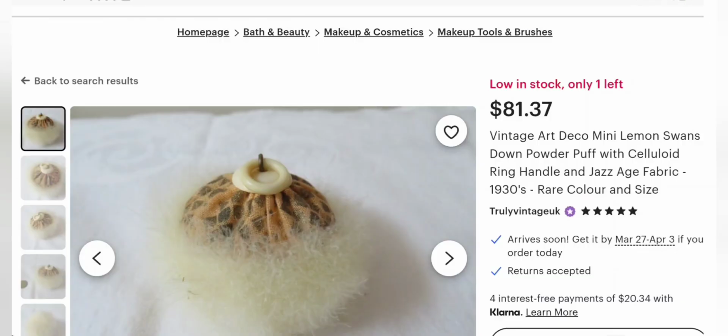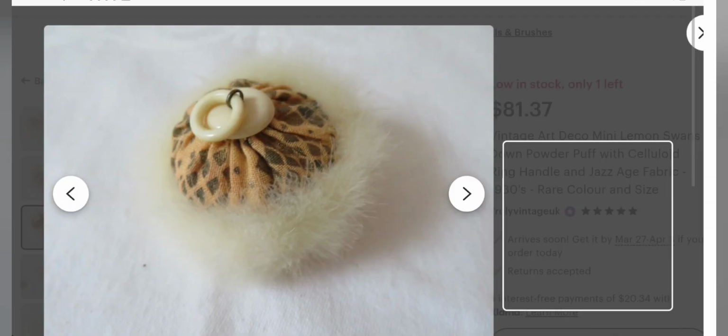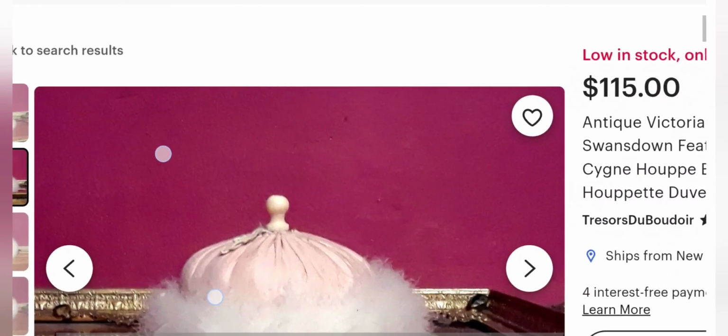And here's one that's similar to mine. This person said the Jazz Age, 1930s. And again, $81.37 is highway robbery. I was really lucky to get mine at 22 dollars. All right, so here we have another one. This one is 3 inches. Mine is about 3 inches. And 115 dollars. As you can see, these are not cheap.